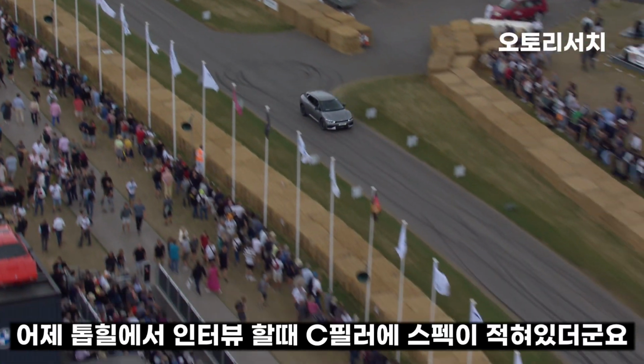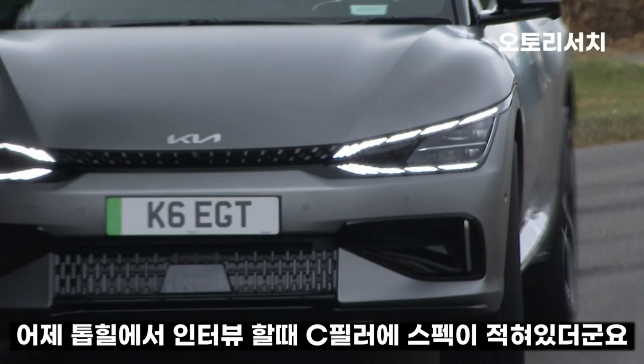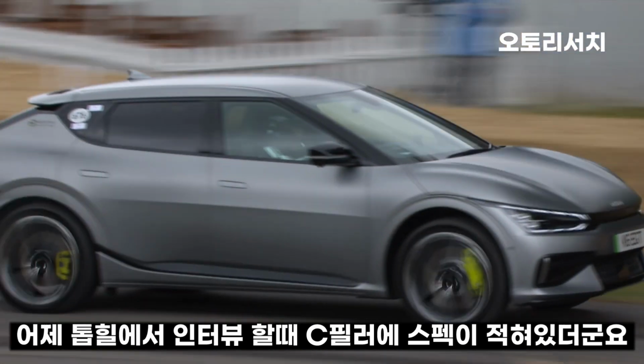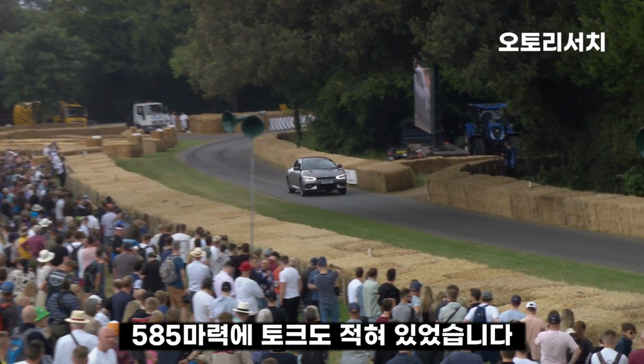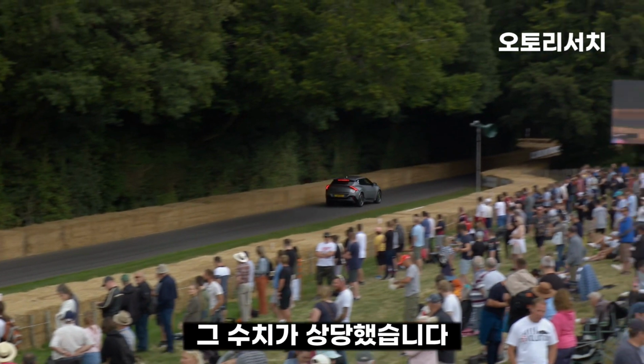Yes, and it's one of those cars, I now remember when we had an interview at the top of the hill yesterday, it's got its stats and facts on the C pillar. So just at the back of the car, you can see that 585 horsepower and some torque figures as well. So just to help you. But the good thing is those numbers are very big.